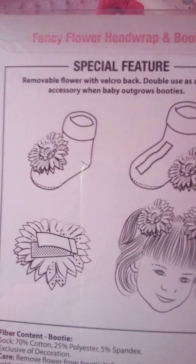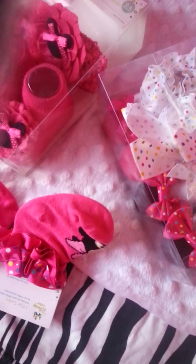The flowers come off. See? Removable flower with Velcro back. You can use it in here. But I wouldn't use that for Maddie's hair because I'm scared they'd rip out, so I'll just leave it. And if I do take them off, I'm gonna put them on my band. And if my phone rings, I'm not gonna answer it because I'm making a video. But this Minnie Mouse one doesn't do that. Does it? No, it doesn't.